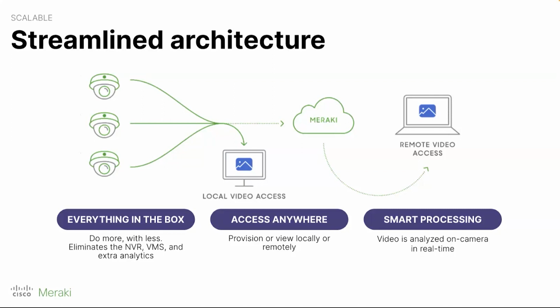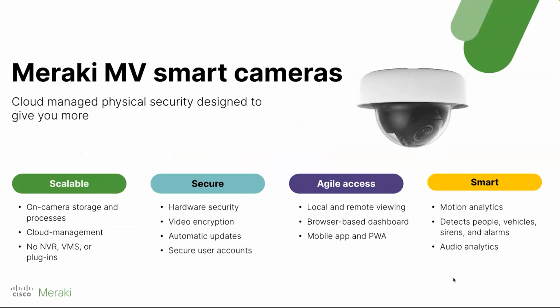From there, all of our cameras have smart processing, so different analytics built into the cameras to deliver more powerful outcomes as well. So in summary, Meraki's cameras are scalable, ensuring that you can deploy maybe 10 cameras all the way to 500, 1,000 cameras with a drop of a dime.